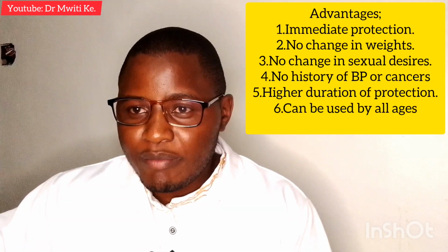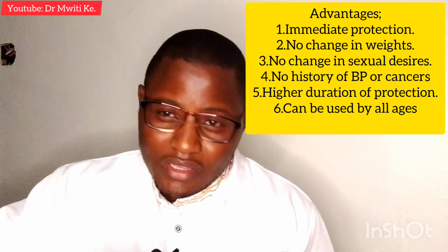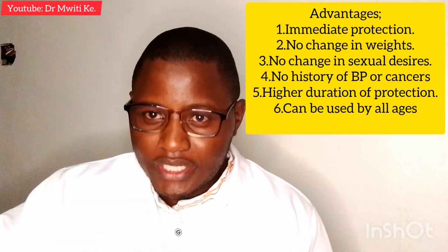Unlike that, this form of family planning does not come along with conditions like deep venous thrombosis. It also does not come with issues of high blood pressure, because when you use the 3 months injection shot, the 5 years or 3 years implant, or the daily pills, majority will also present with issues with hypertension. So that is one of the side effects that can be seen from other forms of family planning, but they are not seen in this form of family planning, the coil.